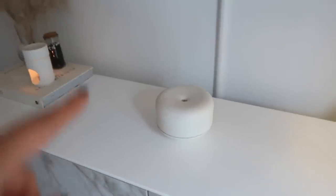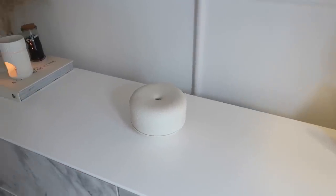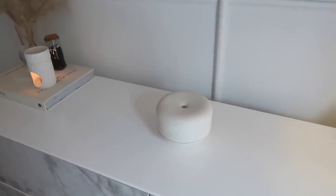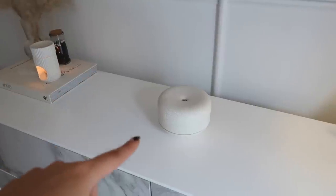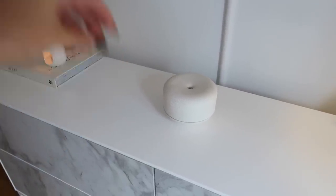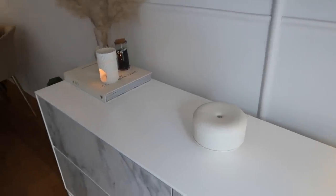I have a White Company oil diffuser here. I need to refill it actually because it's just gone out, but oh my god, I recommend this. If you want your whole house to smell amazing, get this and then buy little oil diffuser refills. Pop a few drops in there with water and your whole house will smell amazing. I honestly pop this on every day.